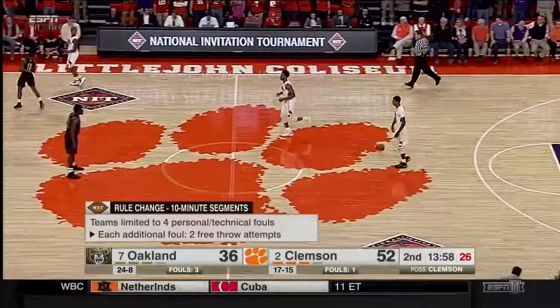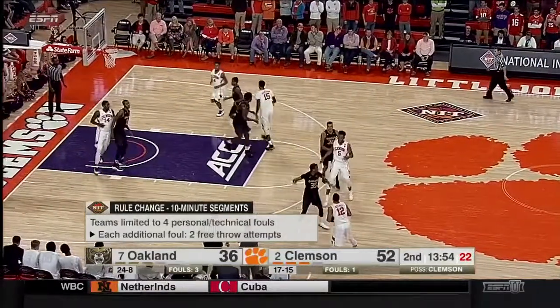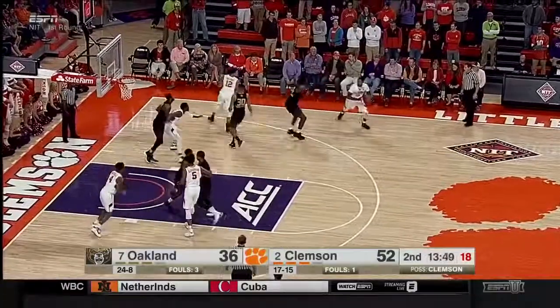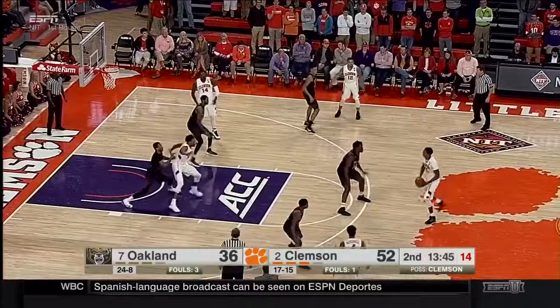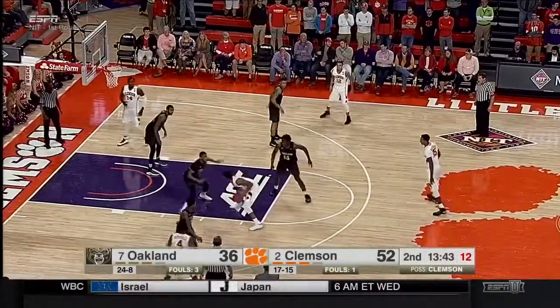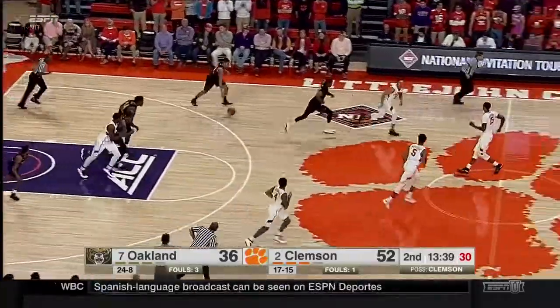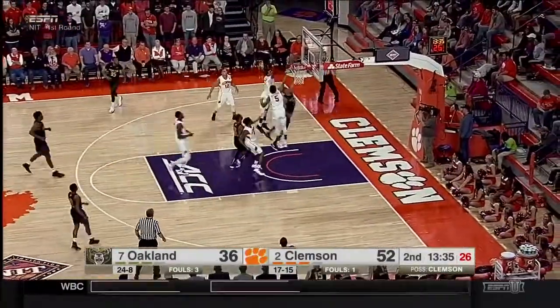I'd like to have that last attempt back. No 1-and-1 with the experimental rules that we referenced back in our first half. Both teams are in the bonus after the 15th foul, assuming it comes in the first 10 minutes, or then the second, because once you get past 9:59, team fouls will reset. Experimental rules to see how the game will adjust.